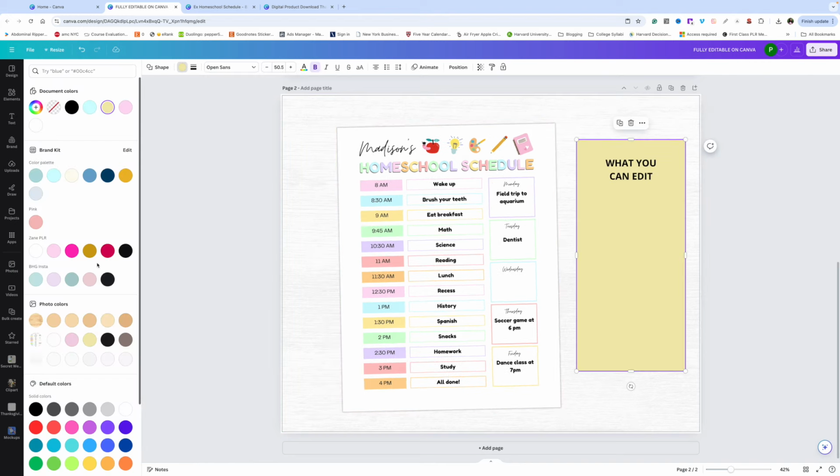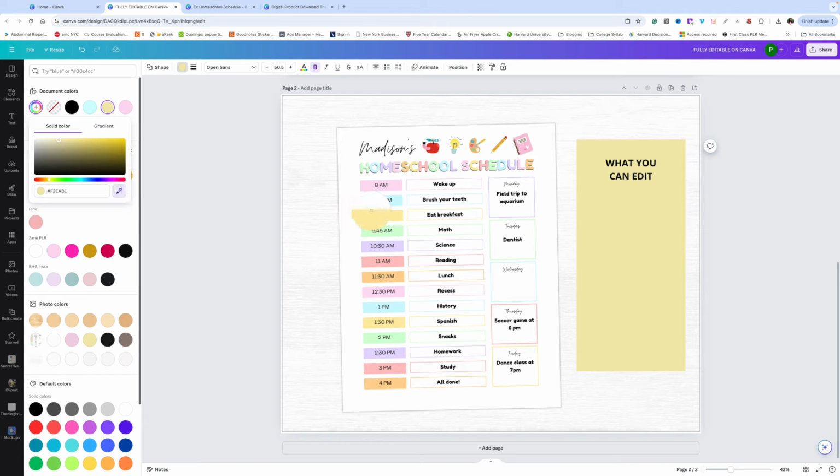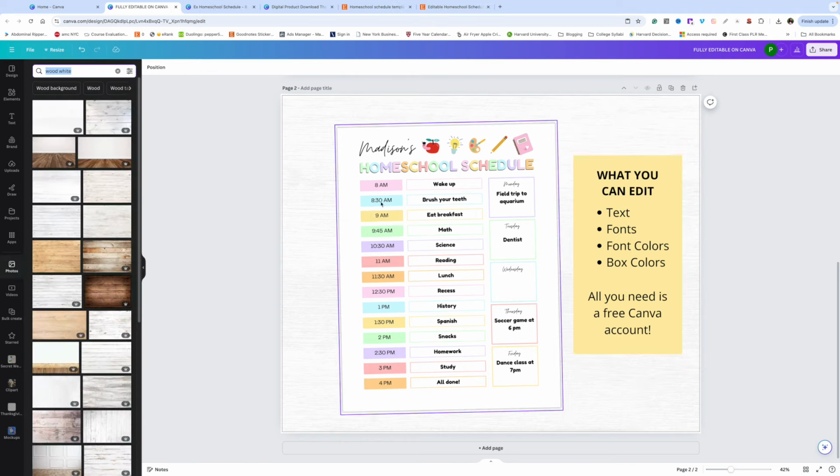Usually the colors from the photos will come up down here, but it's not happening. And so I want this yellow to match the yellow on the schedule. So to do that, you can come to add a new color and then come to the little dropper tool here and go over the color you want and just click on it. And there you go.